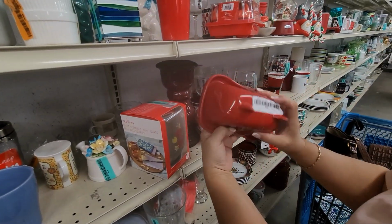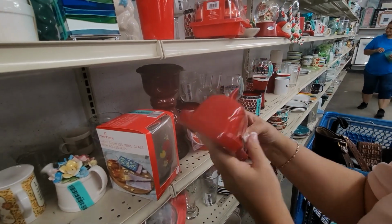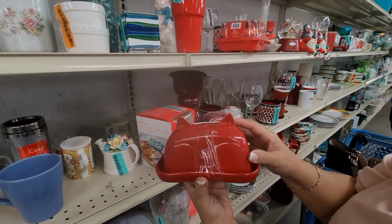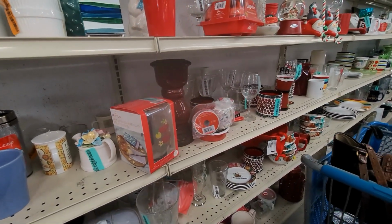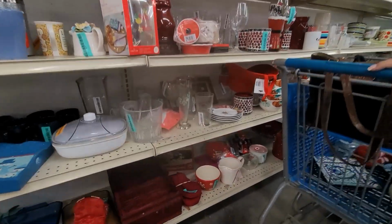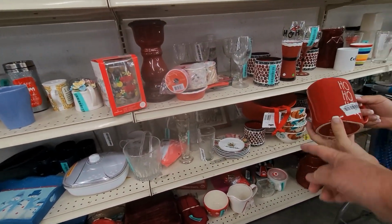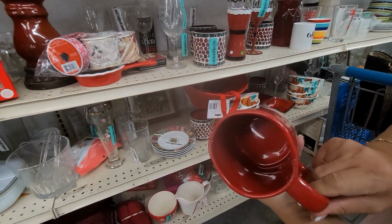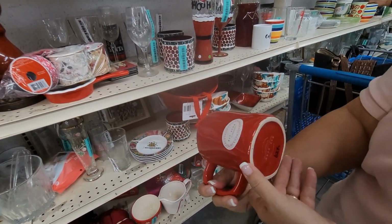I found this adorable butter dish, and I couldn't put it down. It was too cute. It's in the shape of a kitty cat. How can you go wrong with that? And it's by a company called Joy Room. I think it's Chinese, but when I looked it up online, there were none available. And there are none available. So I decided to pick it up and put it for resale.